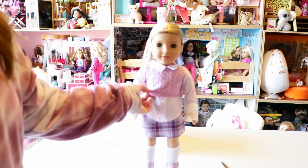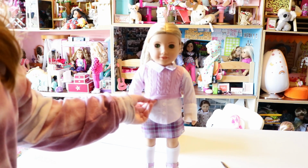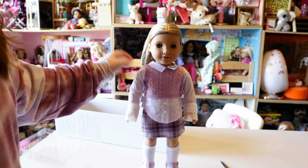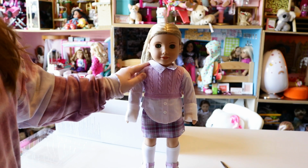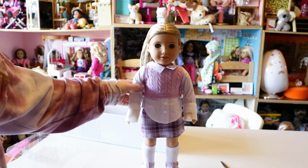So then she has the shorter shirt on top of it, but it's actually attached to the shirt itself. This is kind of like a half sweater. It is this purple color, so it is attached to the purple and white striped shirt. I really wish it could come apart because I think that would have been a really cute little detail, and really cute to mix and match with other outfits, but it sadly can't.